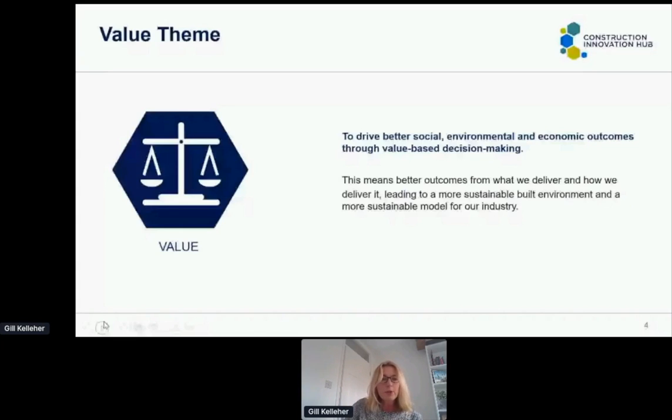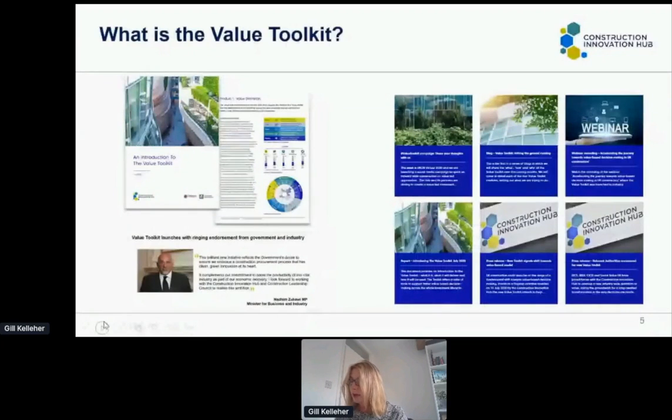So the Hub is working directly with government, clients and industry to develop what's called the Value Toolkit. So I hope many of you in the audience will have heard about the Value Toolkit, and indeed will be working with us on this suite of tools to support faster value-based decision making across the investment life cycle. So the toolkit's designed to support policymakers, clients and advisors in defining the unique value profile of any particular project. As you know, every single construction project is different and usually needs a different approach every time, and there's different value indices to inform those decisions.